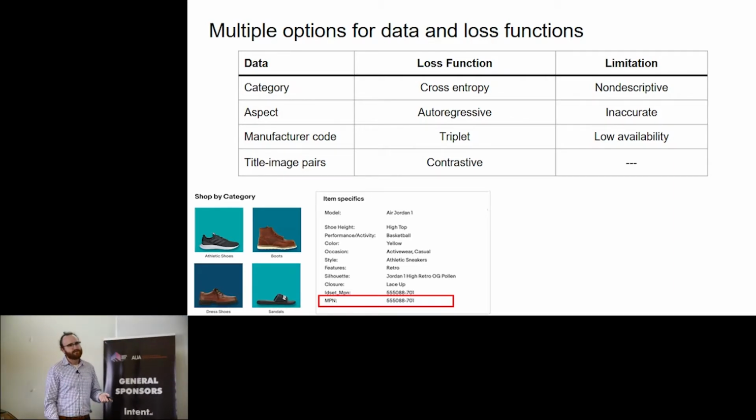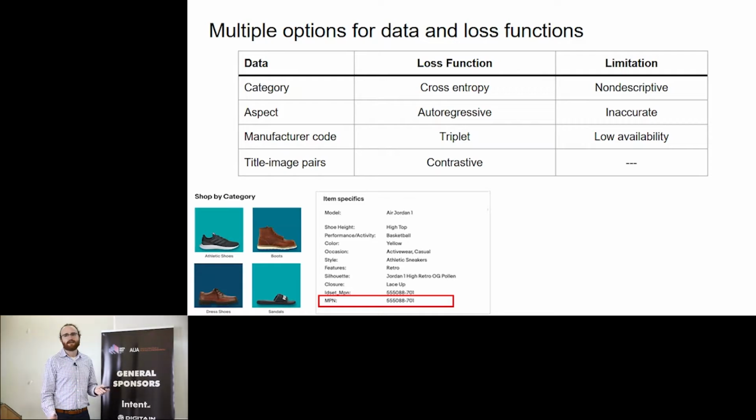So if two users both decide to sell the same kind of Nike Air Jordan 1 high top, whatever, they might append to that their MPN or manufacturer code, and then we would be able to tell whether or not they come from the same product. So then you could train a model that takes 2 images and determines whether or not they come from the same manufacturer code if you have that data.